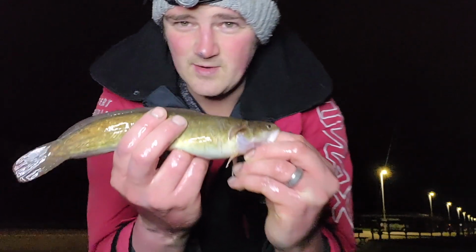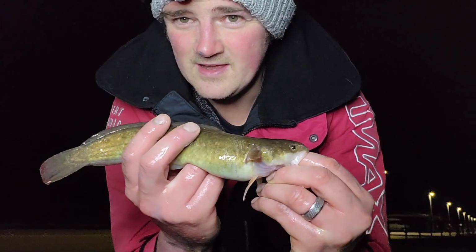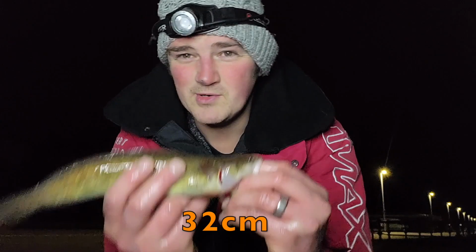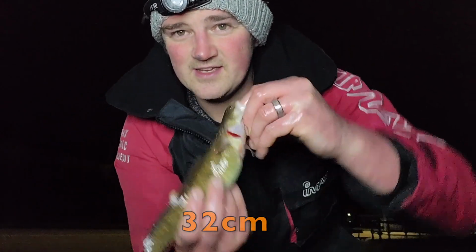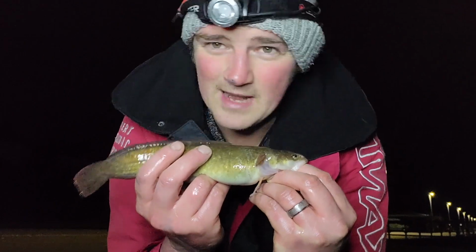Right everyone, so I thought I'd show you this rockling. It's quite a big one really. I'll get it measured up and I'll put it just there for you. But yeah, it's a decent size rockling. Anyway, let's get him back.